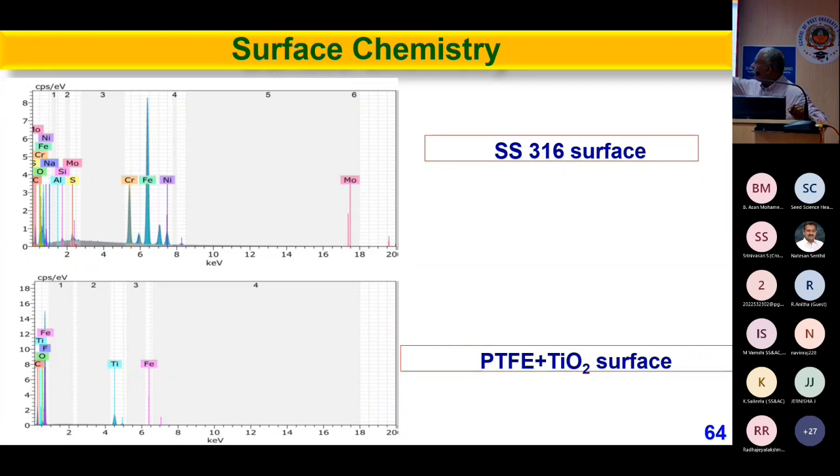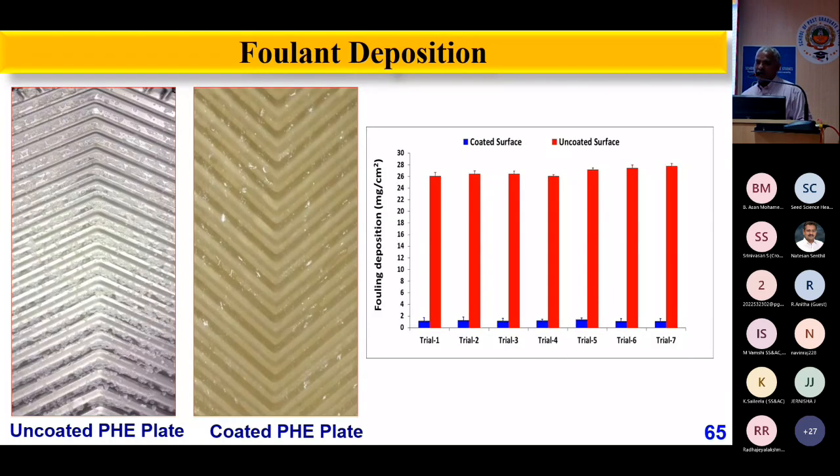EDX, which you can see for stainless steel, a lot of minerals are there on the surface, whereas Teflon coated, you can see titanium, carbon, oxygen, again iron, a little bit of fluorine probably is there. So this SS surface is now coated with PTFE containing titanium dioxide nanoparticles. You can see here fouling can be reduced by 90%, 1/10. Every 8 hours we have to disrupt the dairy industry process because of fouling. Because if plates get fouled, there is going to be a lot of pressure built up. Here there's no fouling, so you can run for long hours in the dairy plant.